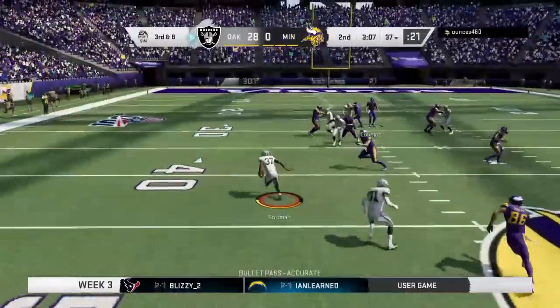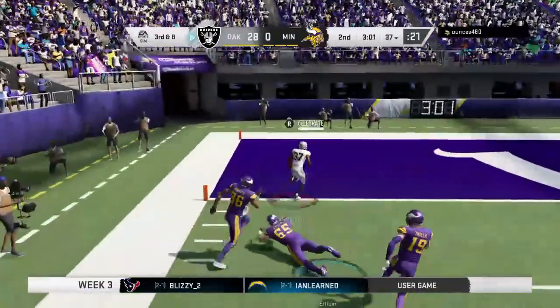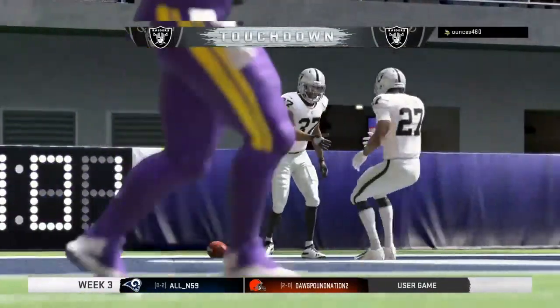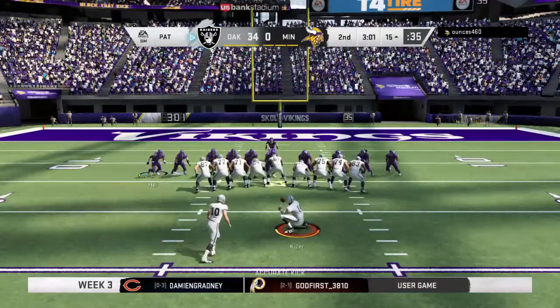And he fires one that's intercepted. He's picked off at his own 46. And he takes this one back into the end zone, and the Raider defense delivers a score. That pick 6 extending this lead even further.